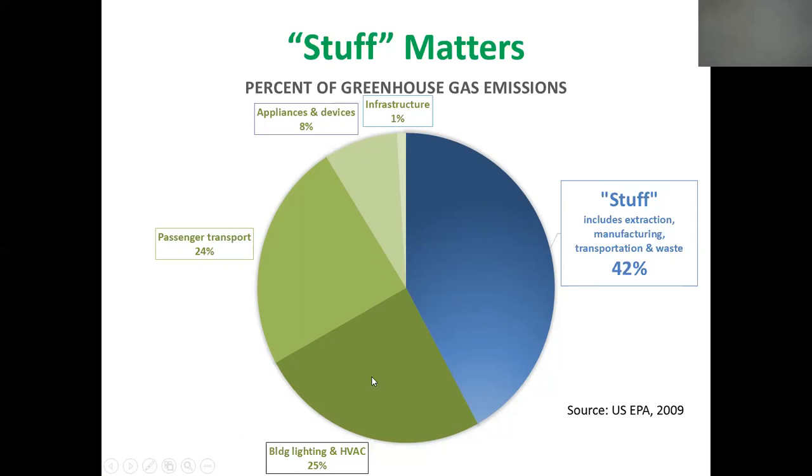So lighting, heating, and cooling of buildings contributes 25% of greenhouse gas emissions in America. So it's a good thing for us to make our homes more energy efficient. And something that I personally am trying to do in this arena is to move to a smaller house, as the size of our houses can be a significant factor in an environmental footprint. Passenger transport, that means planes, trains, and automobiles that we get transported in as human beings. So fuels for our travel are important to minimize as much as possible. Use of appliances and devices is 8% of our greenhouse gases. And so buying energy efficient appliances and conserving energy are two things we can all do to lessen our footprint.